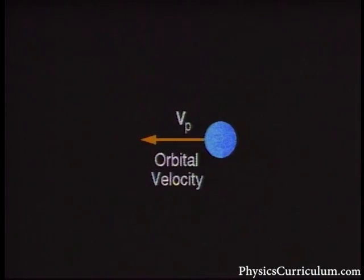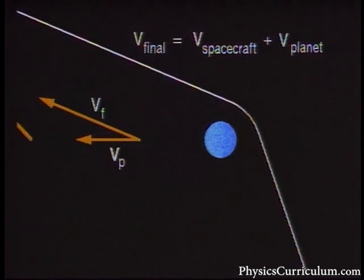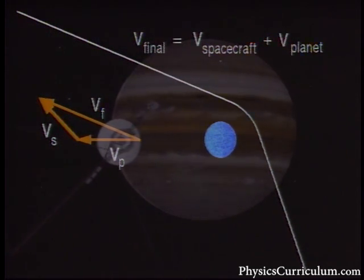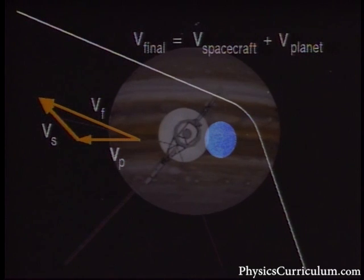As the trajectory is bent so as to have a component in the same direction as the planet is moving, part of the planet's orbital velocity becomes imparted to the spacecraft. After the interaction, a net gain in velocity has occurred as the spacecraft's final velocity is equal to the vector sum of the spacecraft's velocity with respect to the planet plus the planet's orbital velocity.